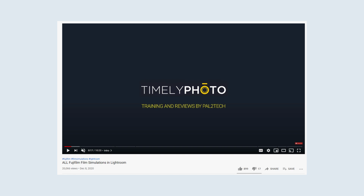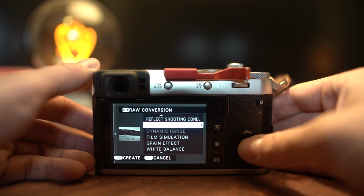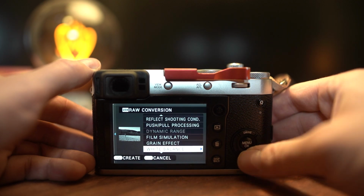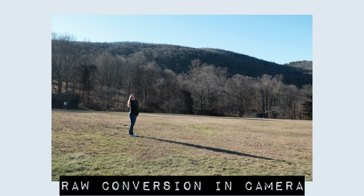If you're in the playback menu, you can also mess around with a sort of digital darkroom. In the menu under raw conversion, you can push, pull, process, you can apply film simulations, you can add grain, and even change the white balance. It's pretty cool, honestly. Admittedly though, I don't mess with it too much, mainly because I just really love the film simulations.